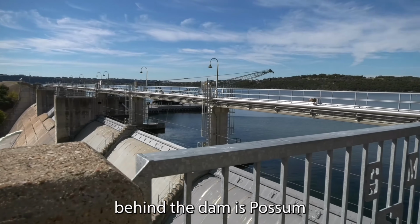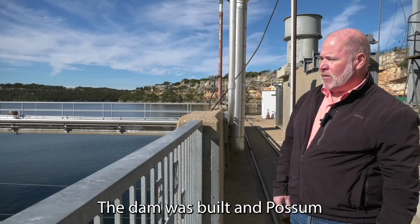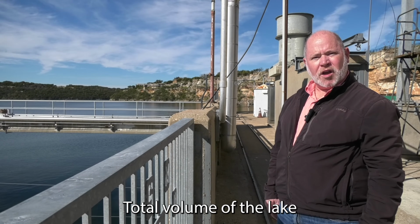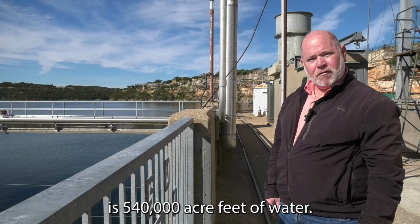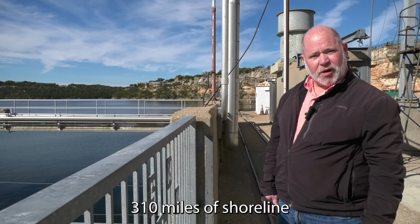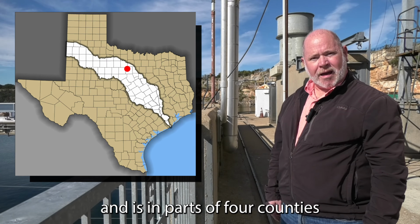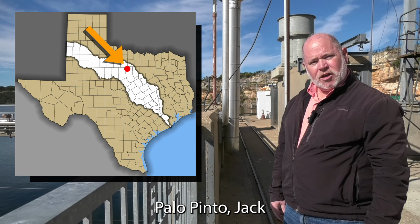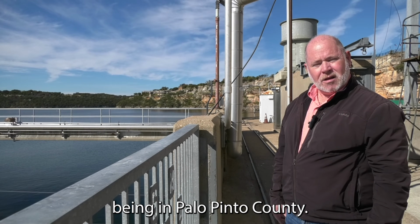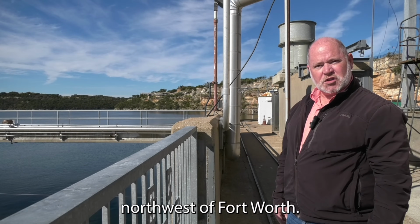As you can see, behind the dam is Possum Kingdom Lake. The dam was built and Possum Kingdom Lake was a byproduct due to holding back the waters. The total volume of the lake is 540,000 acre-feet of water. The lake has roughly 310 miles of shoreline and is in parts of 4 counties, Palo Pinto, Jack, Young, and Stevens County, with the majority of it being in Palo Pinto County. The lake itself is located roughly 75 miles northwest of Fort Worth.